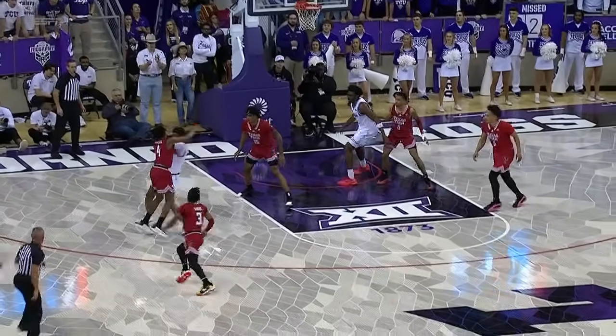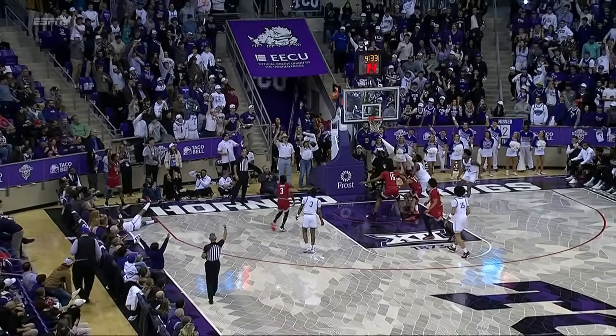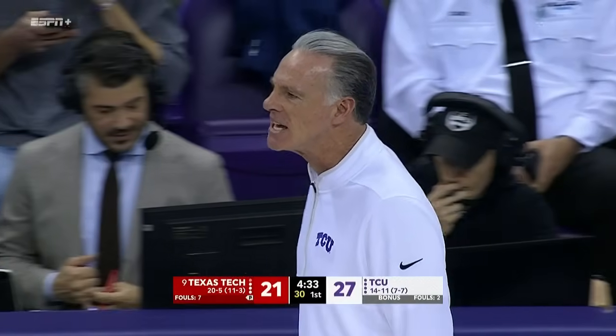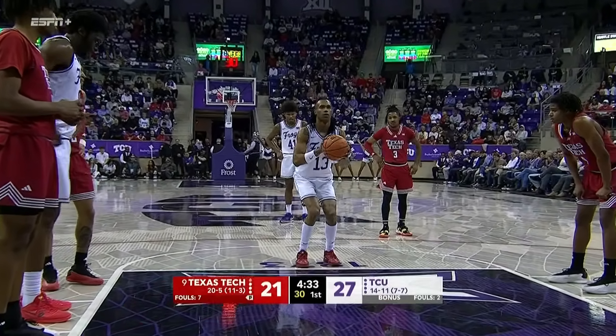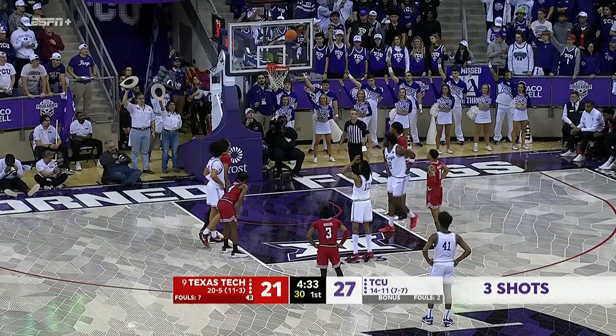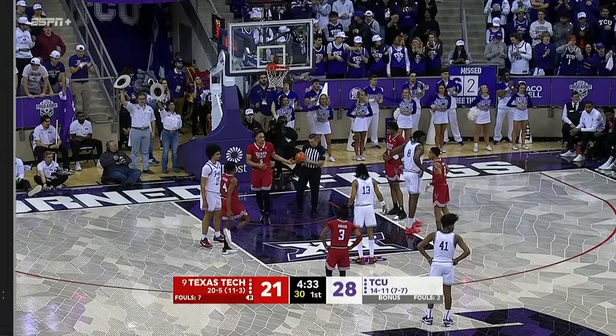Really good. Hands up, gets the next pass. White's ready to shoot the ball. Flies into him. You know, you love the activity. You don't love the result, what happens with the foul. But Trey White is moving well without the basketball. And that old saying, the ball finds energy, it just found him in the left corner. Connects on the first free throw attempt.